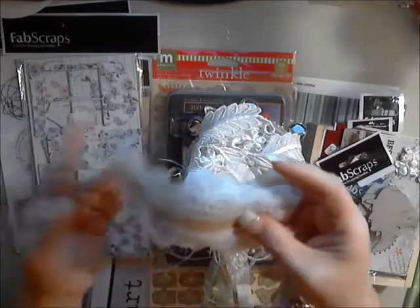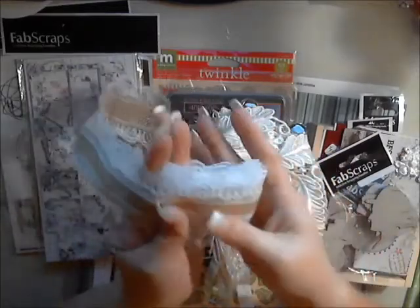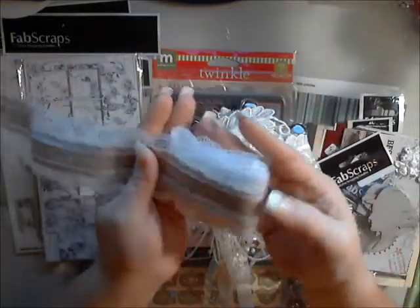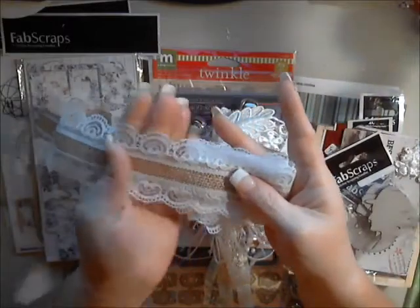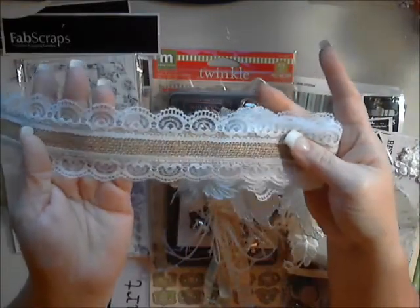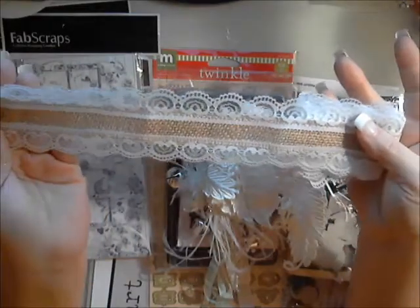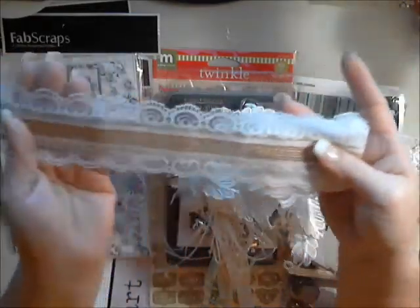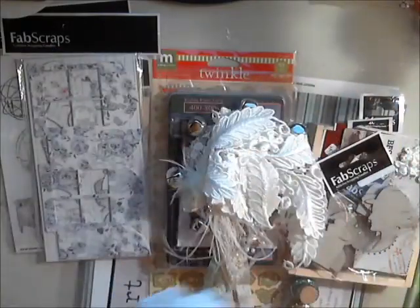And I was really thrilled with this one because I love burlap and lace together, just like I love denim and lace together. So I was really tickled when she sent this to me. So this is very new to the shop. So if you do weddings and you're into a country theme wedding, this is great and very cost efficient and affordable.